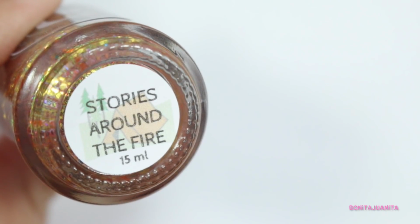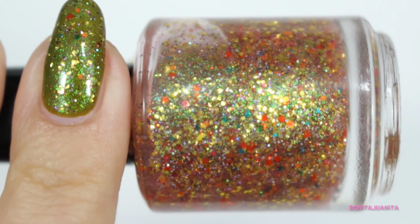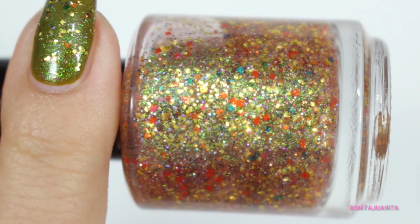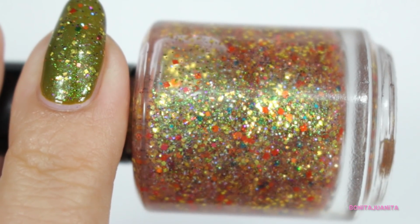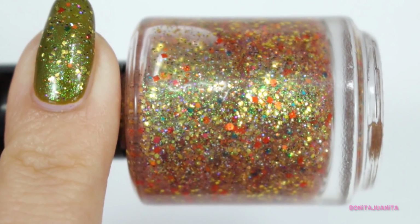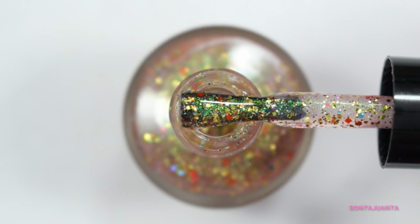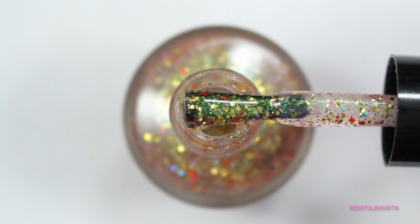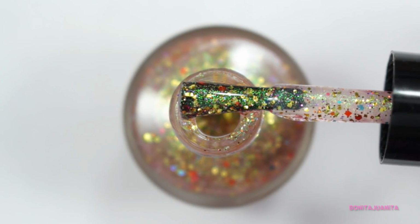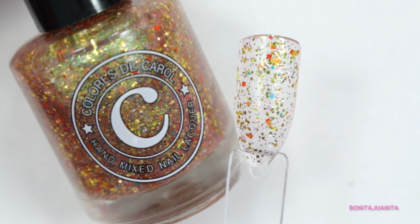Absolutely love it. And the last polish in the Into the Wild set is Stories Around the Fire, and it is a glitter topper. So this is all in a clear base, and it's just all sorts of gorgeous metallic fall colored glitters. The color I see the most is gold, but it's in all sorts of different shapes and sizes. There's squares, there's hexes, there's minis. It's mostly gold, but then you see flashes of orange metallic glitter, there's green metallic glitter, there's holo glitter, and there's also kind of this green aurora type shimmer running throughout this entire polish as well. That's very, very finely milled.